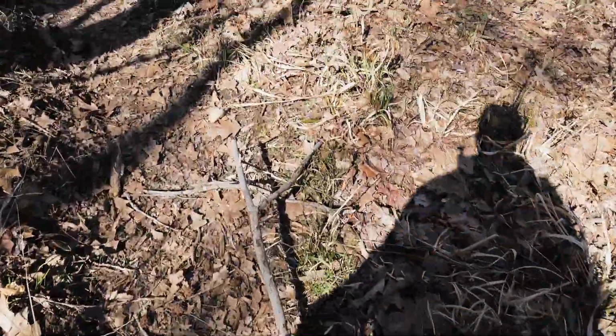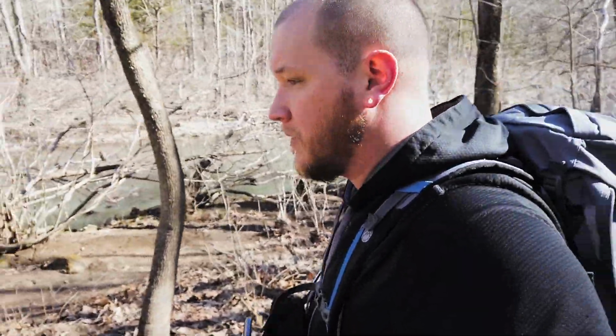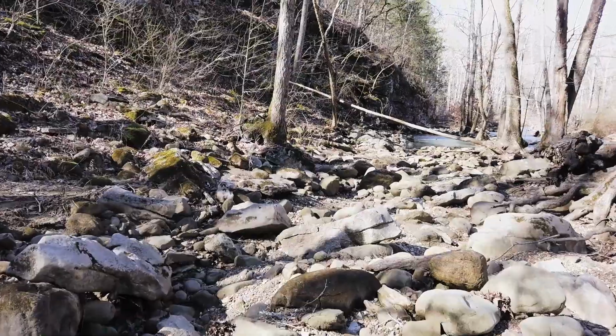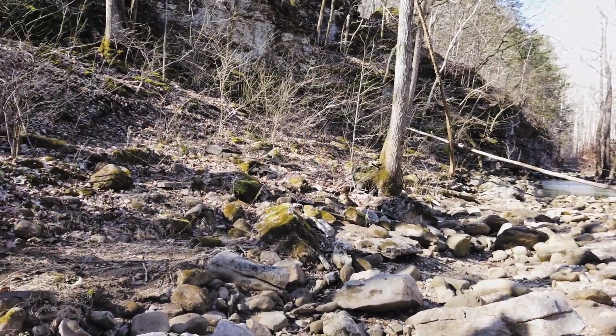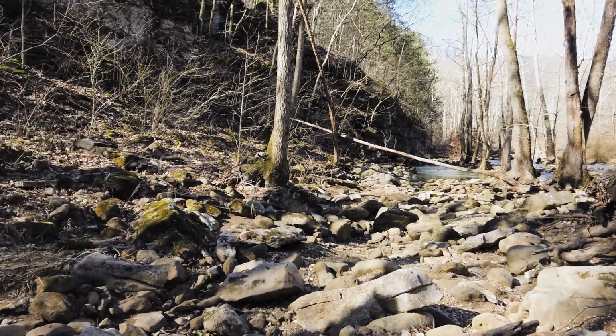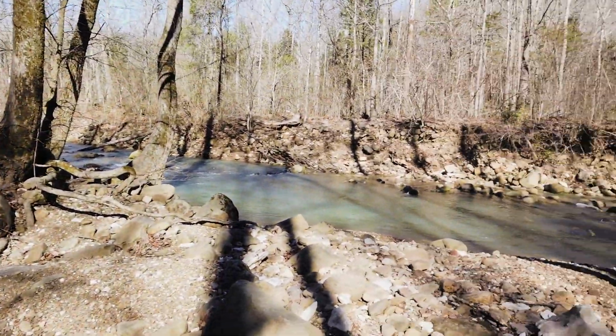It always feels like somebody's watching me. So this part of the trail isn't extremely clearly marked. It's just kind of a bunch of rocks. So I'm gonna try to figure that out. But man, it's pretty out here.